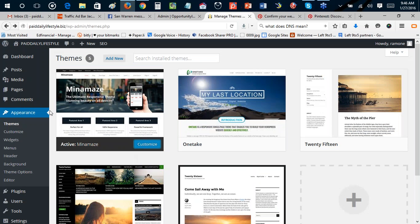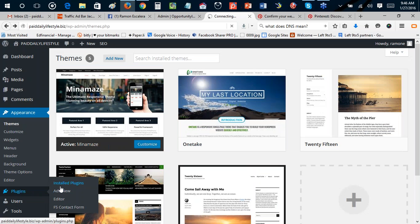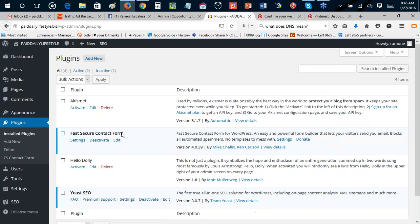Now I want to come back out just to share with you this. Here are your plugins, and you come down here. You can see the installed plugins that he has already. He's got Fast Secure. He's got Hello Dolly. He already has installed the Yoast. But let me show, and remember it's free. But also, if you want the premium, you can upgrade as well.